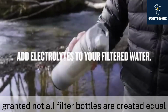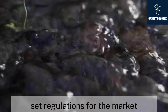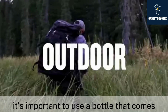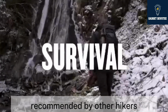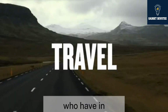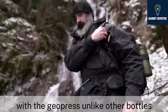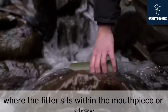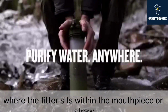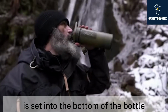Granted, not all filter bottles are created equal, and since there are no hard-set regulations for the market, it's important to use a bottle that comes recommended by other hikers or from a well-known brand like Grail, who have, in their own words, revolutionized portable purification with the GeoPress. Unlike other bottles where the filter sits within the mouthpiece or straw, the filter of the GeoPress is set into the bottom of the bottle.